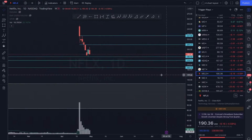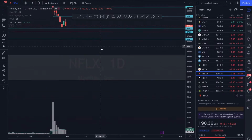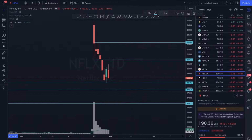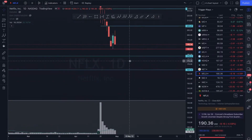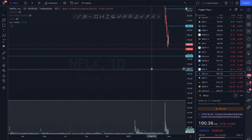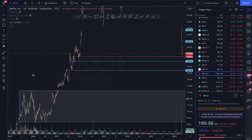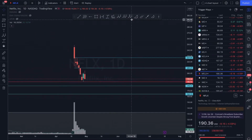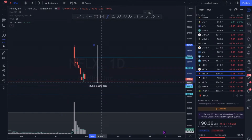So some key levels here on Netflix are this 185.60. If the 185.60 level breaks, expecting 178 and then 174 on Netflix. Not a good look, guys. Even if you shorted after earnings, it's still down 65 points after that huge dump too.